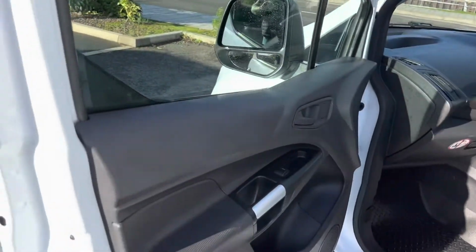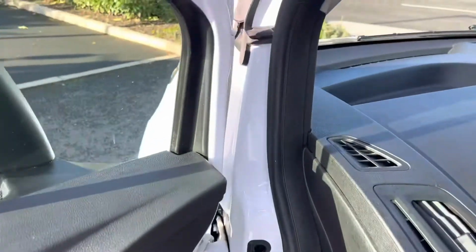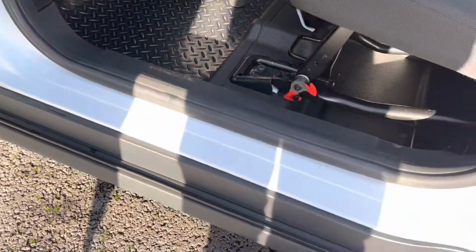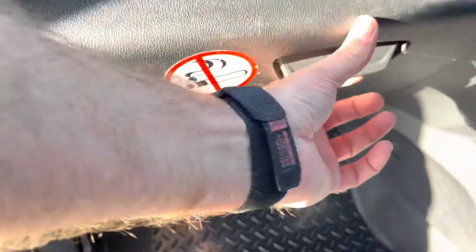Passenger side, I know I'm going to be battling with the sunlight now, creating shadows, but passenger side door card, all good, no excessive abuse. Your door shuts, again, nice and clean. Your entry seals and plastics are all good. Flooring inside, as you can see, it's got rubber mats. Flooring's all looking good. There's your bonnet release, I'll show you under there in a second.